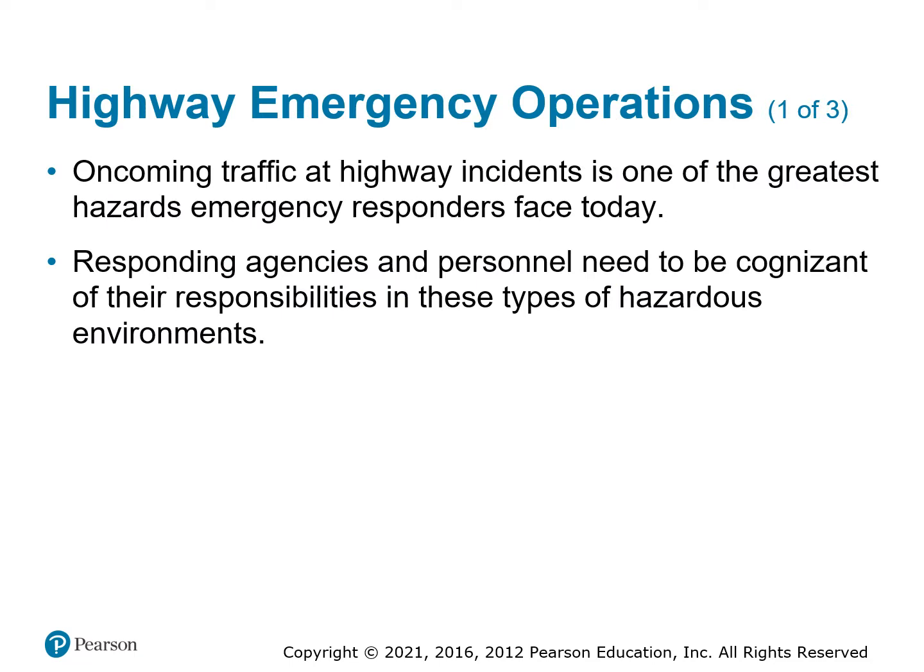First and foremost here, highway incidents are going to be one of the biggest hazards that you face. If you work in an area that has busy roadways, interstate highways, you're going to be put at a greater risk anytime that you go out on them. You've all been on the roadway. You all see the bad drivers. It's job security for us, but it's also danger for us as well in the same sense.